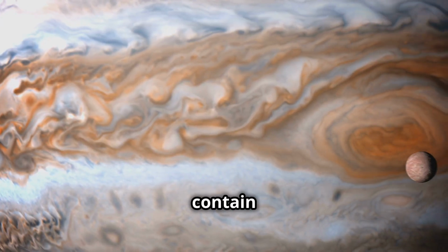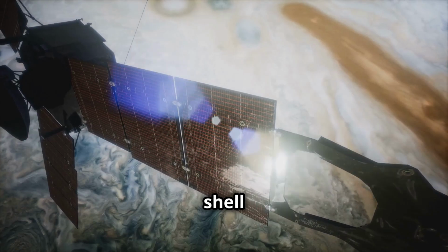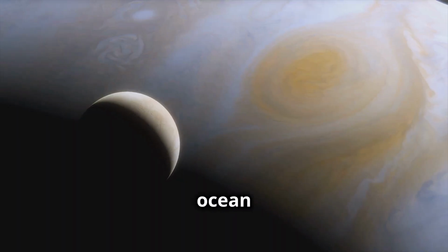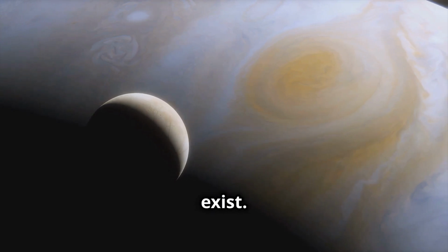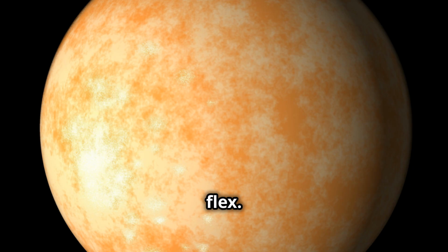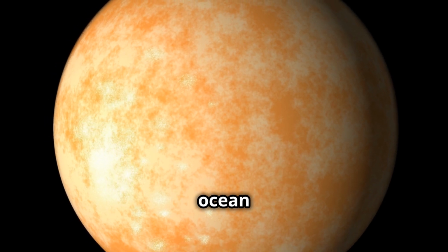This ocean could contain more water than all of Earth's oceans combined. The ice shell is estimated to be 10 to 15 miles thick. Beneath it, an ocean up to 60 miles deep might exist. Tidal forces from Jupiter cause the moon to flex. This flexing creates heat, which could keep the subsurface ocean liquid.